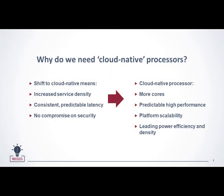And so this shift to cloud native means that really the underlying compute model has changed as well, and the needs have changed. So the objective now is to increase your services density, all with consistent and predictable latency, while not sacrificing the security of your end users. And so what that means is you want more cores with predictable and high performance. You want to have scalability across the whole platform, whether that's the compute, whether it's network, whether it's memory. And you want to do all that with leading power efficiency and density. And so that's what we really did with Ampere Ultra. We built it from the ground up to uniquely meet all of those requirements.